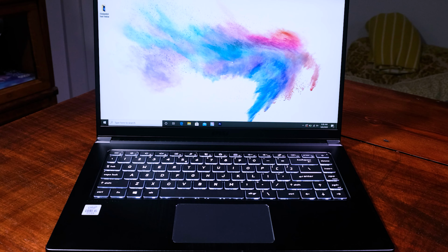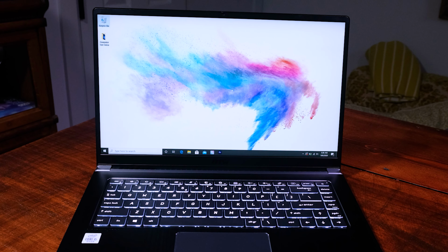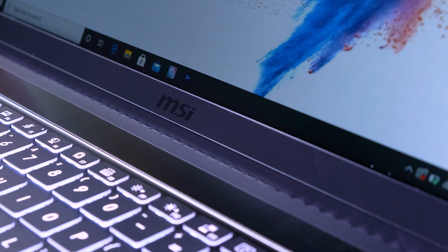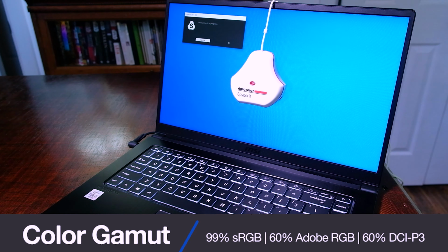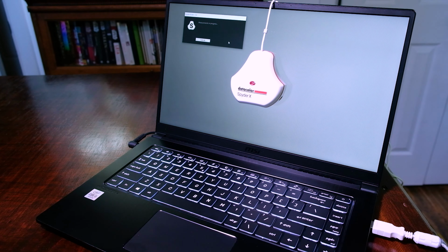If you're looking for a color accurate laptop below the $1,000 price point, which is actually way more difficult to find than you might think, MSI has a solution for you, the 99% sRGB color gamut equipped MSI Modern 15. The i7 variant can reach a color gamut range of 99% sRGB, 60% Adobe RGB, and 60% DCI-P3. Now, as I stated, this is only on the i7 variant. If you get the i5 model, you will not get this level of color gamut range.